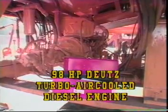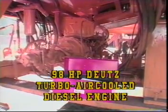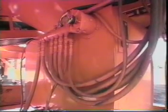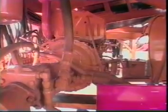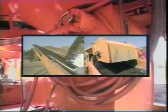The plant is powered by a 98-horsepower Deutz air-cooled diesel engine. It has its own fuel tank, hydraulic tank, and control panel. This plant has sufficient power to run additional hydraulic components like radial stackers and soil shredders.